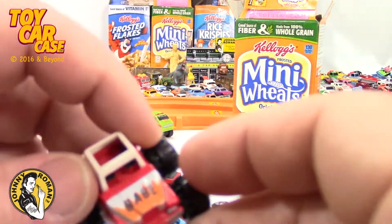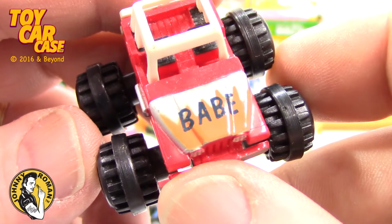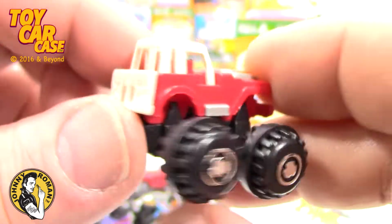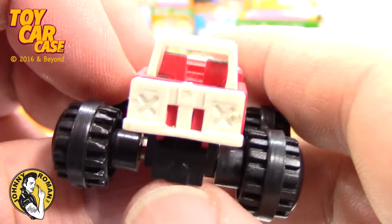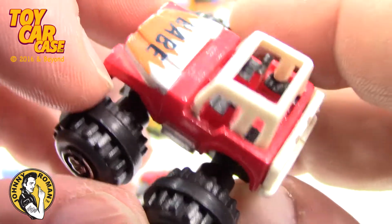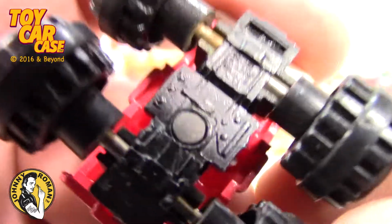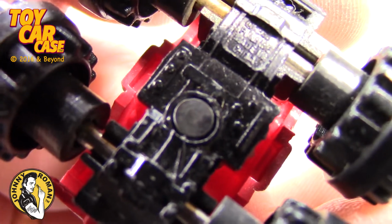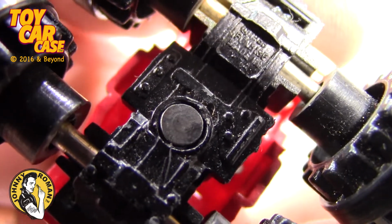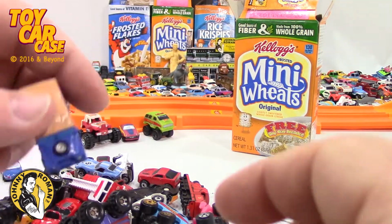Look at this monster, babe. We had that one before. And monster wheels on that. Those are the ones that do not fit in the track. Nice roll cage on there. Two-seater. Got some copy under here. That'll give you an idea when this was first released. I don't know if they re-released it 1,000 times or what, but they could have.